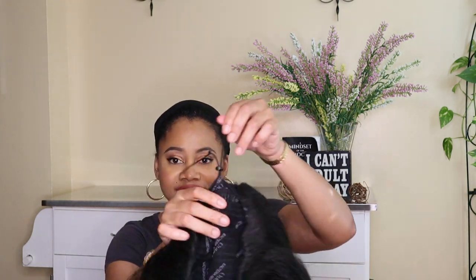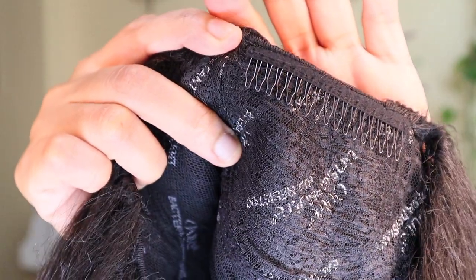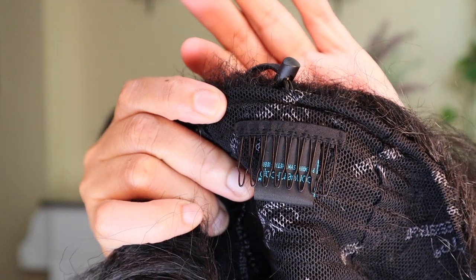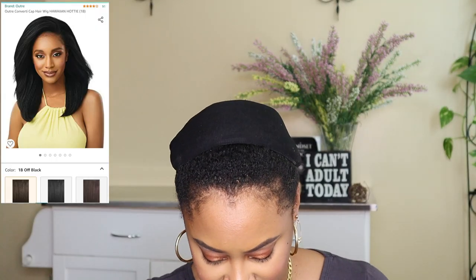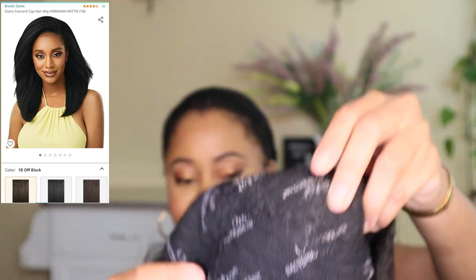Well, my hair's not straight right now, and this is like a half wig, so I'm gonna need to put some hair out. Oh, it also has a little string in the back. It has a comb in the front and a comb in the back. And you know what? The inside is different too. There's no spacing. All right, the inside. And this is here. I'm gonna straighten it a little bit and I'll be back.